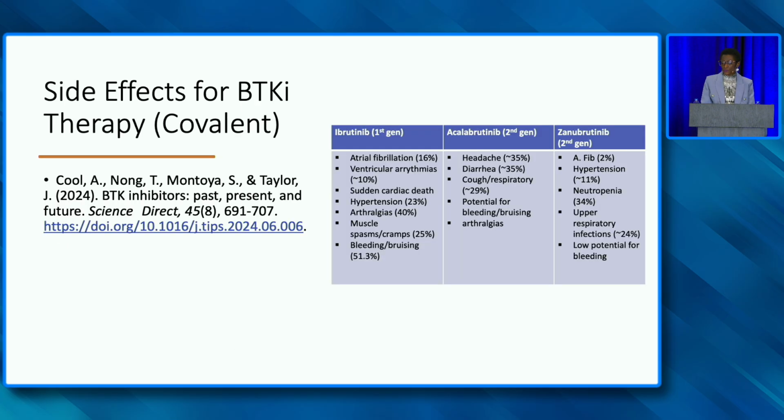So some of the side effects, as we talked about, that they all have in common is the possibility of atrial fibrillation, although that was seen more so in first generation with ibrutinib, and ventricular arrhythmias are still a strong consideration. And because of that, if we have a patient coming in that has any history of cardiac problems, they are sent to a cardiologist for a baseline evaluation. We also initially do EKGs on all these patients. And I tell them all to go out and buy an Apple Watch because it can read AFib. The hypertension, we try, again, to manage as indicated and work closely with their primary care or cardiologist.